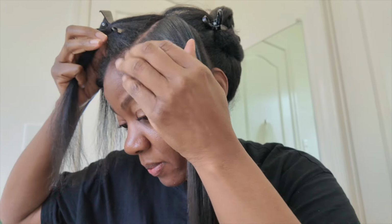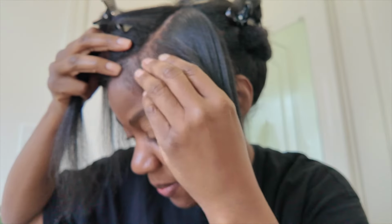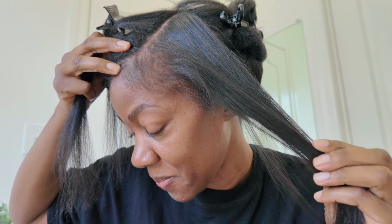Now, there is a huge difference between hair shedding, breakage, and hair loss, in my opinion. Hair loss is something that I'm not going to tap into because I have some hair loss, and I feel like once those follicles are damaged, they're damaged. Hair loss is kind of hard to come back from. I have some patches that are just gone. They've been gone forever, and they're not coming back, I don't think.